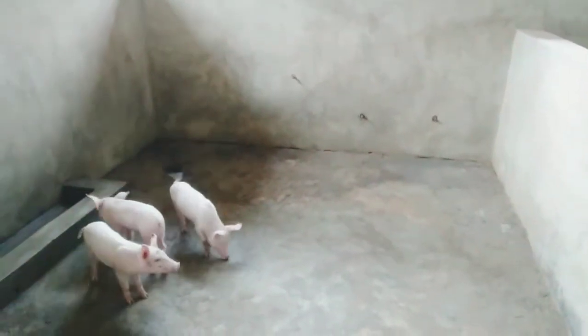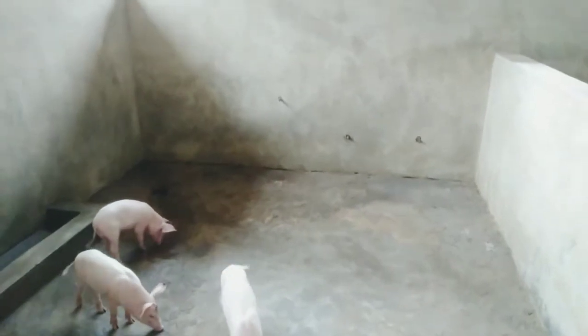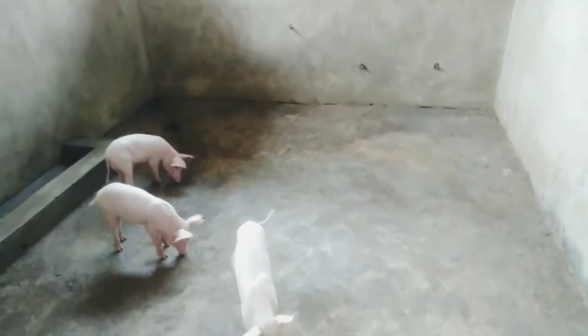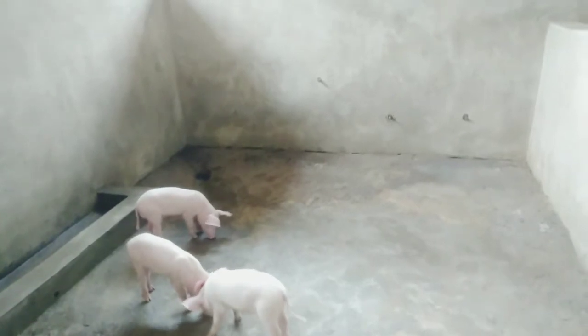This morning I just finished cleaning my pig pen and I would like to show you people how they are being fed and what I feed them. Here we have three piglets. They are about a month and 3 weeks old, and here you have their mother. She's a large white breed.